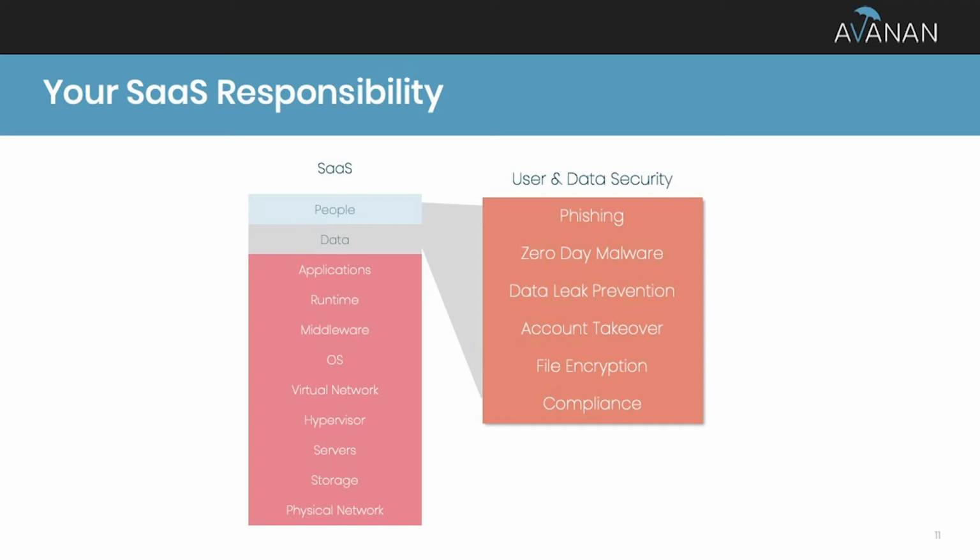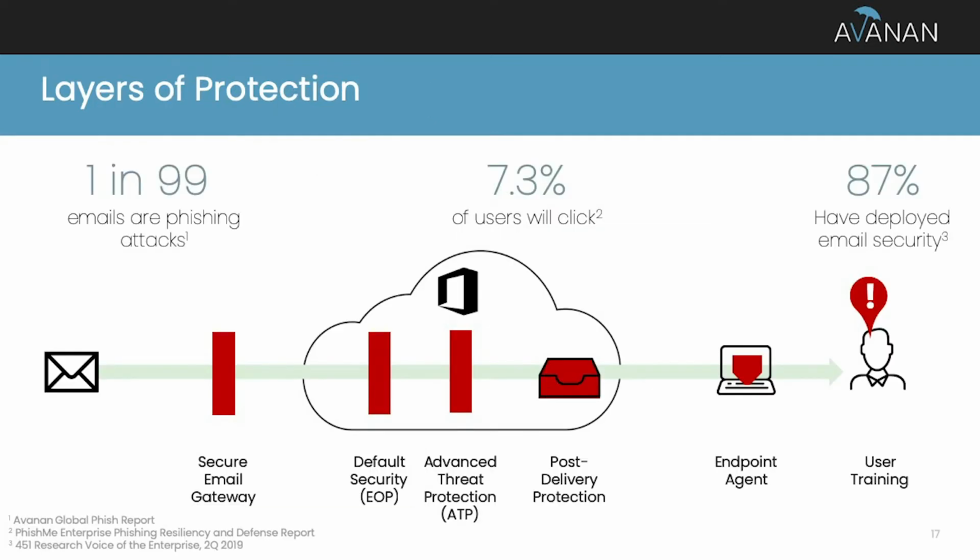Again, you can't roll your stack of security up anymore. So we have some options here. We have the layers of protection. So we know 1 in 99 emails are phishing. We know that about 7.3% of users will click on that link before training. But the good news is 87% of companies out there have deployed some sort of security around this. So what are our options here?